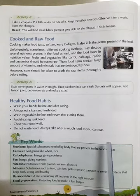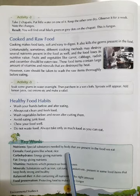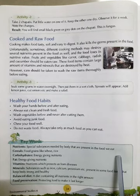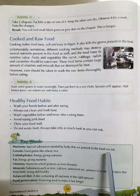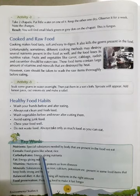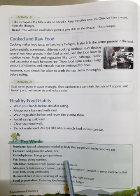Now, there are some special words, keywords that we say. Nutrients, special substance needed by body that are present in food we eat. Yes, the food we eat has a substance, a special thing, that is called nutrient. Cereals, food grains like wheat and rice that we eat, that are called cereals. Carbohydrates, energy giving nutrients.